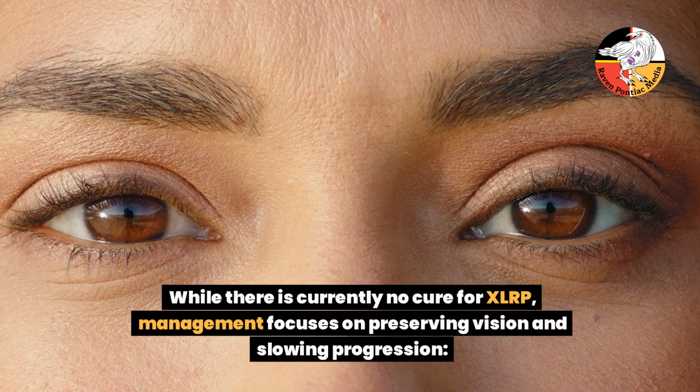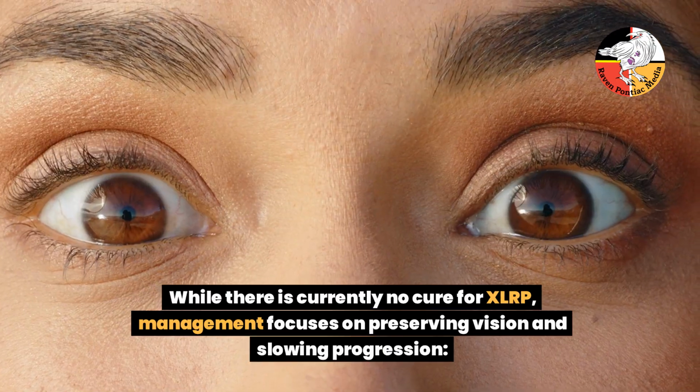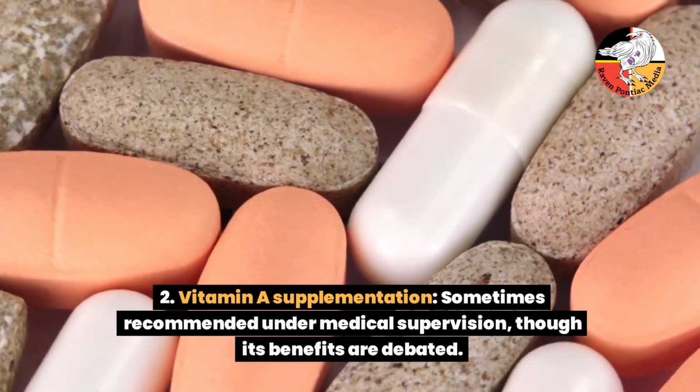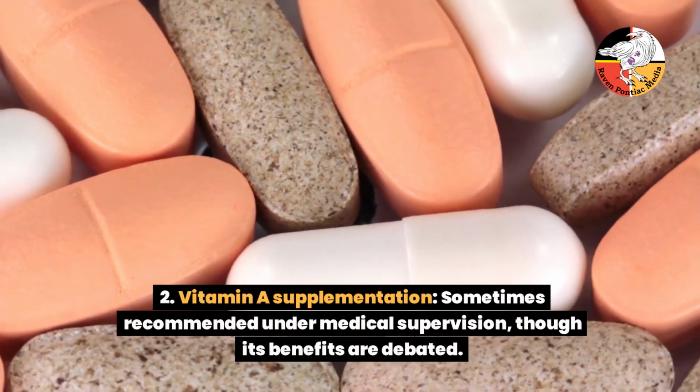Management. While there is currently no cure for XLRP, management focuses on preserving vision and slowing progression. 1. Low vision aids, tools like magnifiers and specialized glasses. 2. Vitamin A supplementation, sometimes recommended under medical supervision, though its benefits are debated.